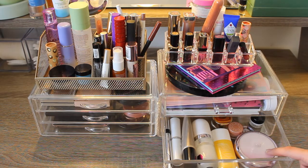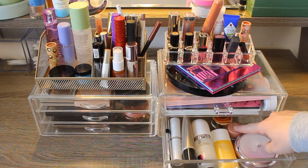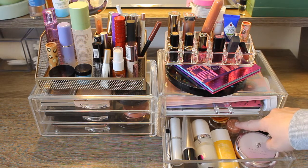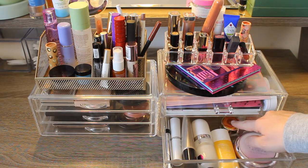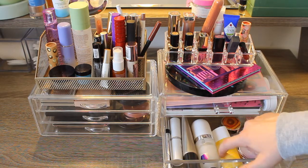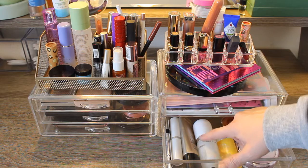So this is my Tatcha Silk Canvas Primer. This is in my year-long project pan. I have some eye cream back here. This is also in my year-long project pan. This is my Becca under eye, not concealer, my under eye corrector rather. This is my Tarte Lid Lock. This is what I've been using to prime my eyeshadow. SPF, this is my Marc Jacobs Invisible Primer.